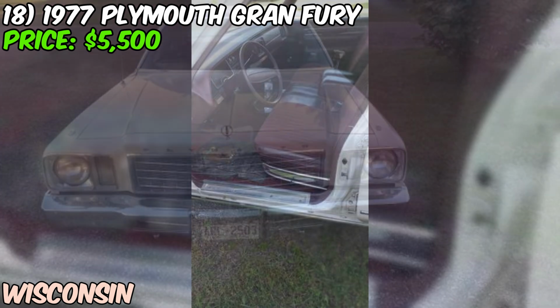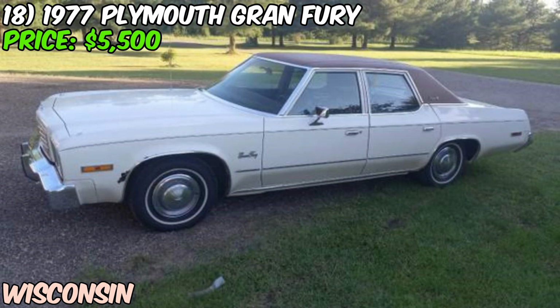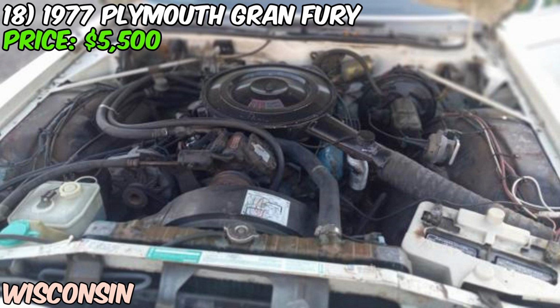One of the real selling points of this Grand Fury is the fact that it's a true survivor. That means it hasn't been heavily modified or restored over the years. It's still largely in its original condition, which is a real rarity for a car of this age. For collectors and enthusiasts who value originality, that's a huge plus.